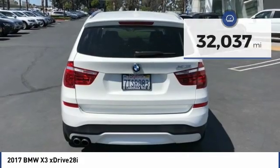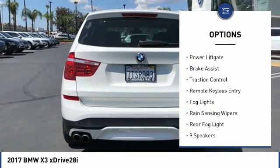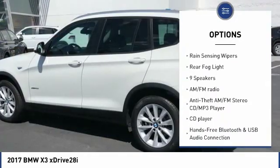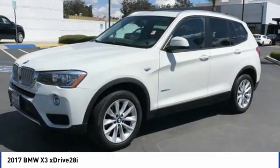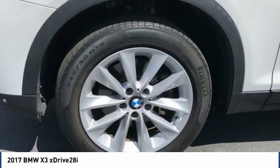Here are some of this vehicle's great options: panoramic sunroof, electronic stability control, alloy wheels, power liftgate, brake assist, traction control, remote keyless entry, fog lights, rain sensing wipers, rear fog light. Wouldn't you look great in this vehicle? Stop in today and see for yourself.